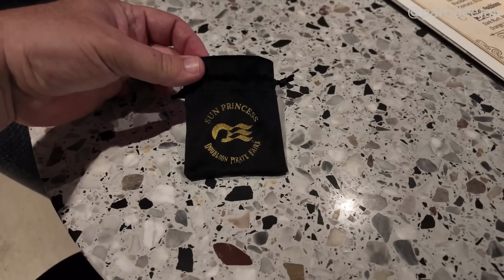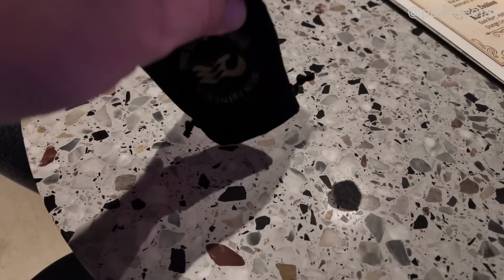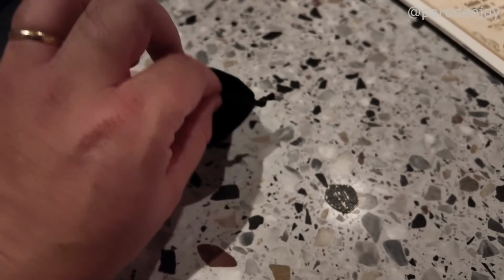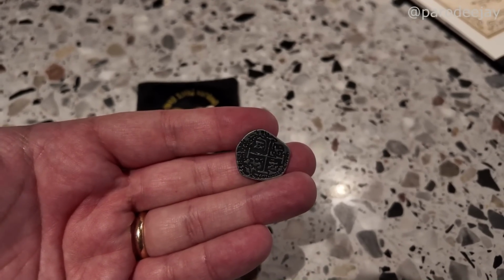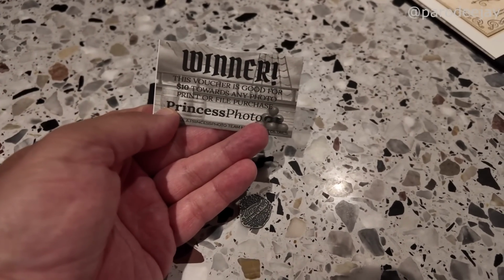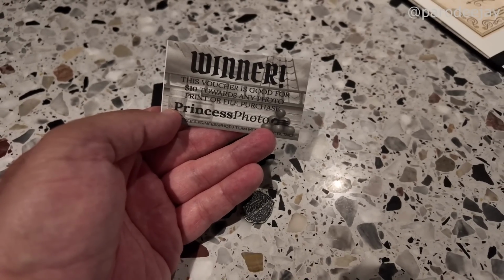First of all, it's a cute little bag that says Sun Princess, Doubloon Pirate Faire. Inside, more things are happening in here. Okay, we got a piece of paper. What is this little thing? Okay, we got a doubloon. Hey, winner chicken dinner. $10 towards any print or final purchase from Princess Photo.